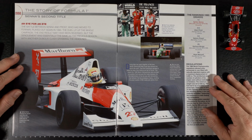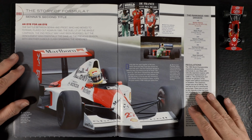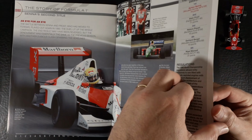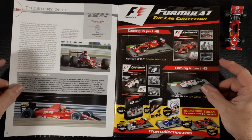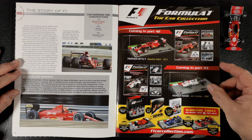What's he driving there? The 641 or F190. Yep. Nelson Piquet in the Benetton Ford, 43 points, a fair way back. Gerhard Berger also on 43 points in the McLaren Honda. Nigel Mansell in the Ferrari at 37 points. What a shame we lost Senna, hey? And McLaren Honda got 121 points that year. Ferrari 110, Benetton at 71.